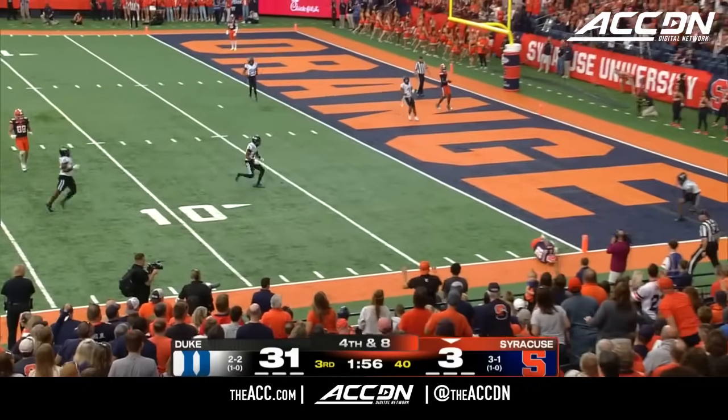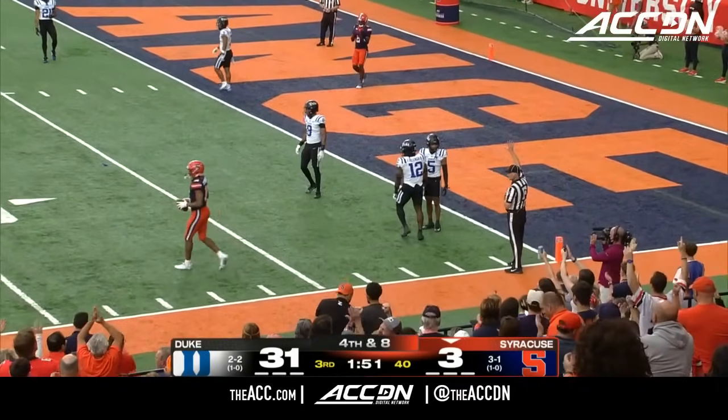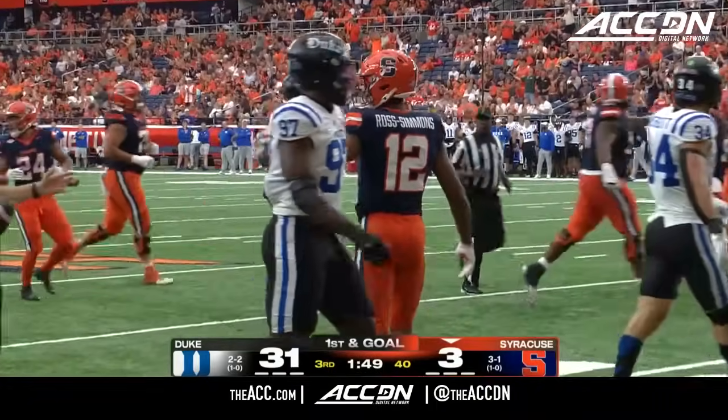Here's Collins throwing, and it's caught. Ross Simmons at the 1. He came back for the ball against Kamari Robinson's coverage.